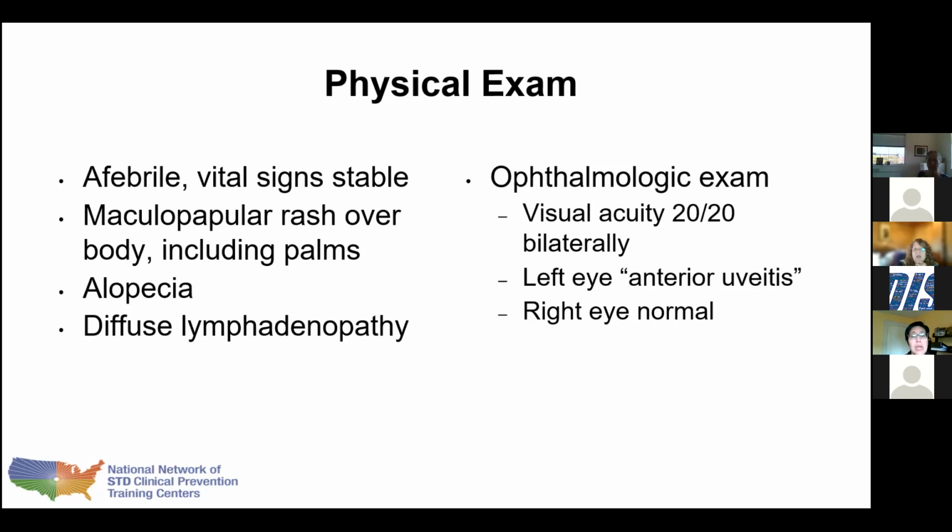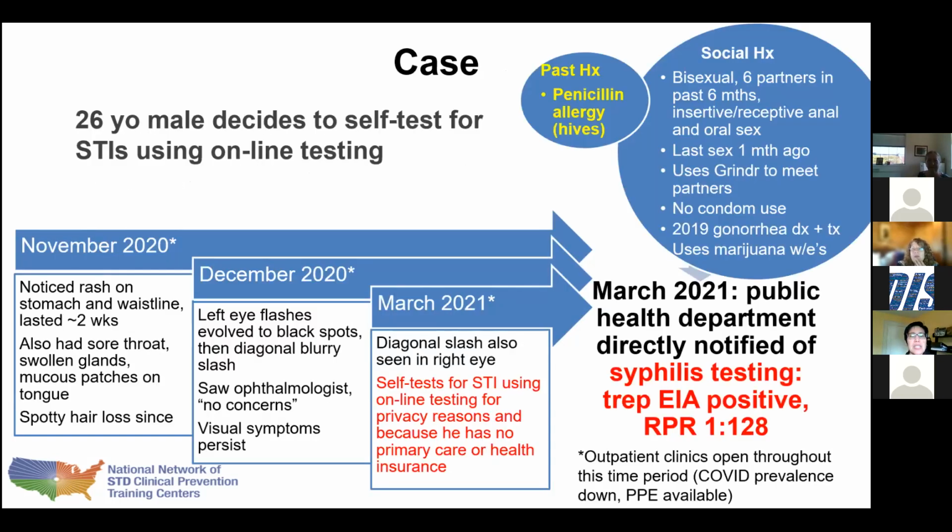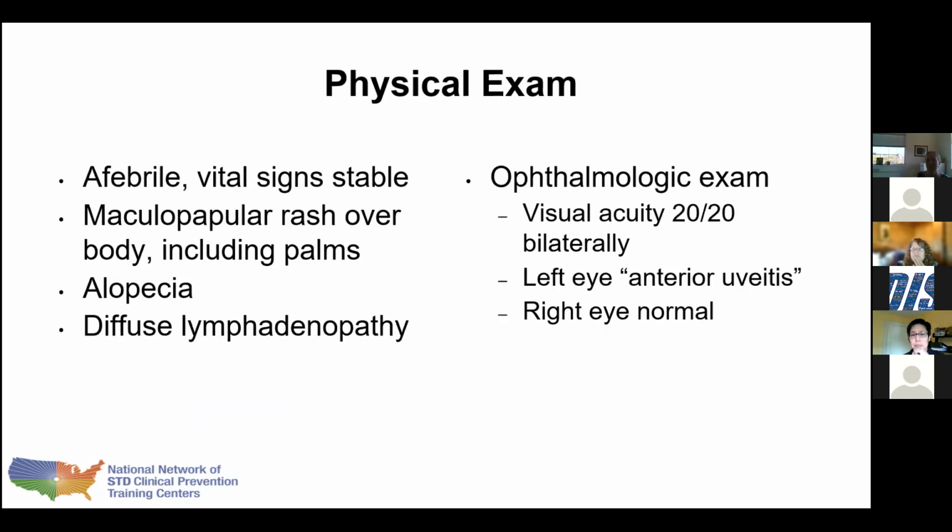Okay, so this patient, and don't worry, I won't forget the HIV question later. Actually, it was on this slide. He was self-testing for STI and HIV. Maybe I wasn't clear enough. And he was known to be HIV negative in March when he did the self-testing. So we were lucky enough there that the panel that he was screened with the online testing was quite good, even if he hadn't been touched by a clinician.